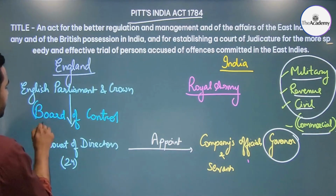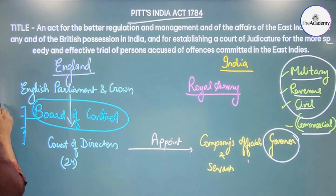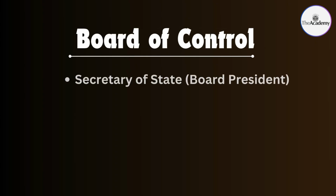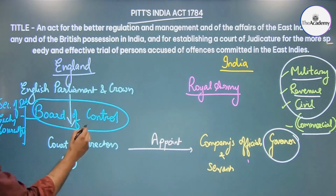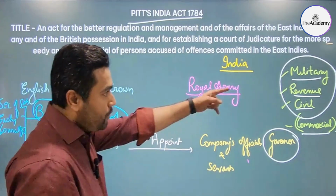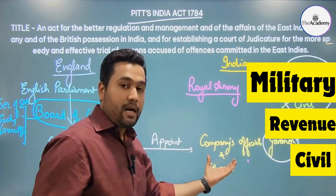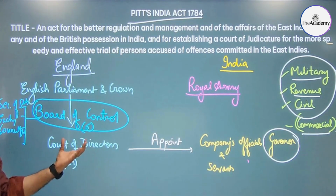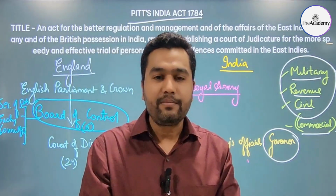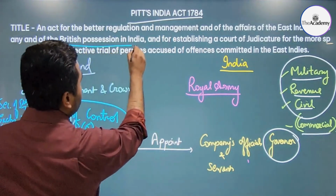So what the Pitt's India Act did, it established a 6-member body named the Board of Control, which was to comprise a Secretary of State, the Chancellor of the Exchequer, and there were councillors. So the 6-member Board of Control was henceforth to look into the military, revenue, and civil functions of the company, and the commercial functions were still to be continued by the Court of Directors because the East India Company enjoyed the charter. And all the territories which were gained with the help of the Royal Army were henceforth to be called British possessions in India.